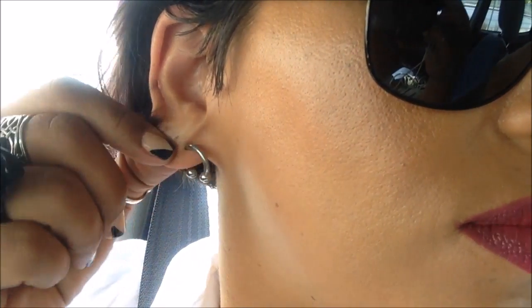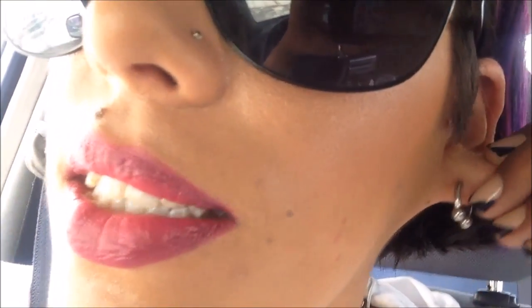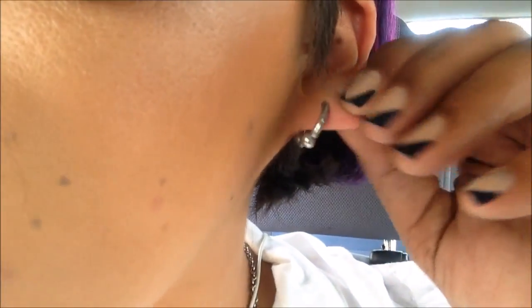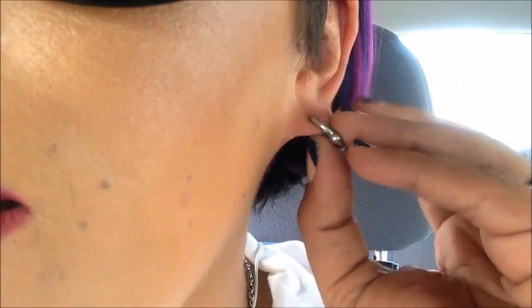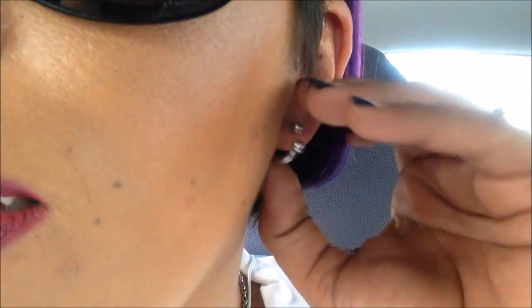My ears have done pretty well, I have to say. You can see I'm doing a lot to them, and there's absolutely no pain. This one, of course, is my bitch ear. Also, zero pain. And the ring is moving really, really easily in this one, and even more easily in this one.